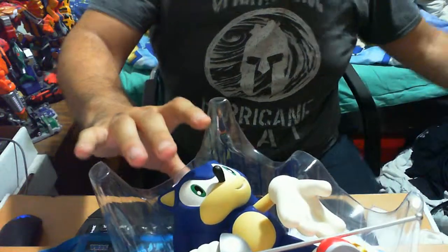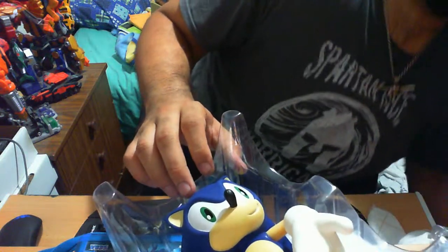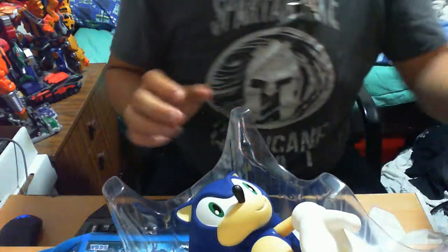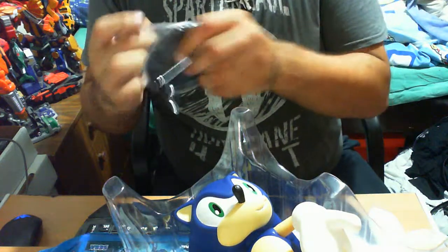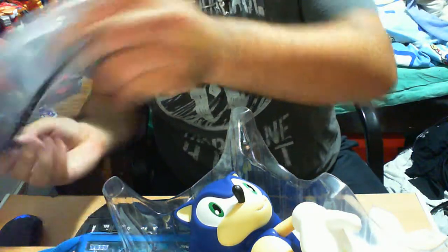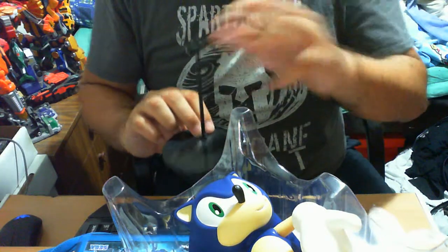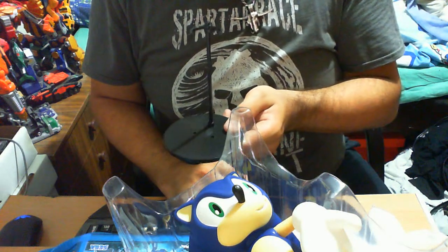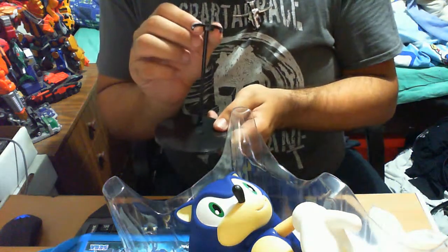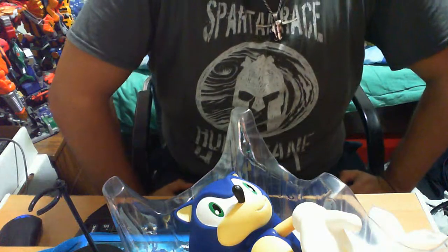Things are just falling out. Let me grab all that stuff. Okay, so straight off the bat you basically get this little stand-ish thing. Essentially what this is, for those who may not know, is literally just a stand in which you put the stick here, and with these little pieces you quite mercilessly grab Sonic by the neck and hold him there while he screams in pain and agony. Yeah, that's essentially what that stick is.